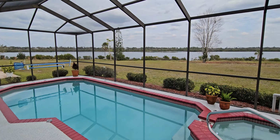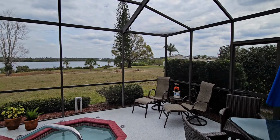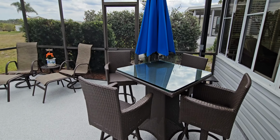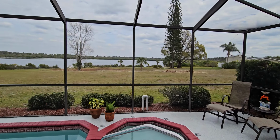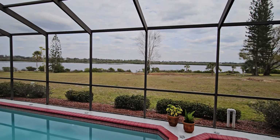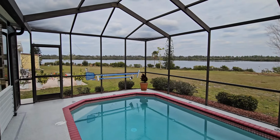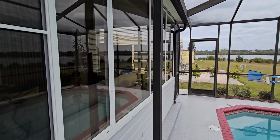So this is 3828 Boardwalk Place in the 55 and over age qualified community of Riverside Club. This is a lot rent community. So in addition to the purchase price, you have a monthly lot rent. And of course, because it is a glorious, luxurious community, the lot rent is not inexpensive. But let's take a look at this home.